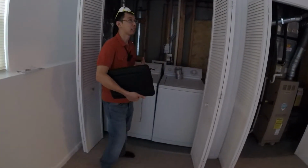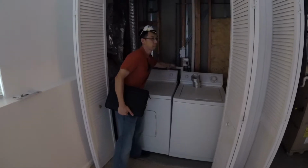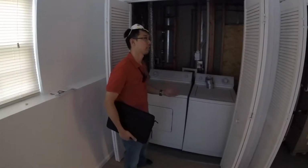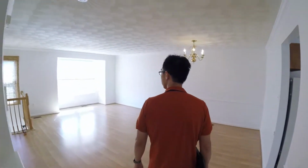We have a handyman checklist. We would recommend that anytime we see rubber lines, we replace them with steel braided. Just another cheap insurance, preventative. A little ceiling treatment.